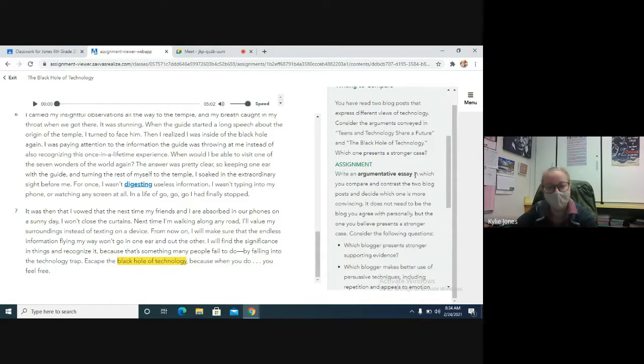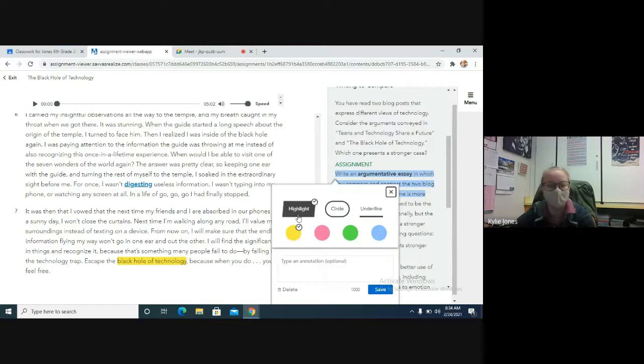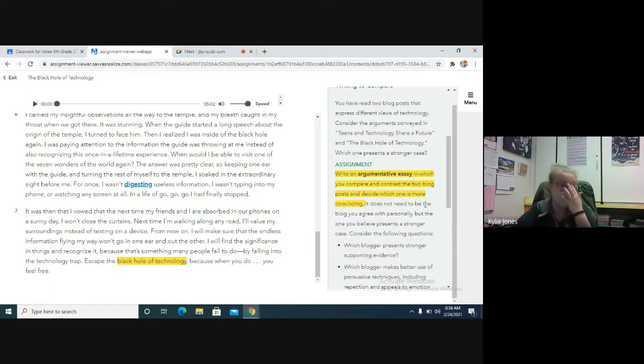It says write an argumentative essay in which you compare and contrast the two blog posts and decide which one is more convincing. So this is the assignment you're working on this week for the rest of the week. An argumentative essay, so 5 paragraphs, where you compare and contrast the 2 posts. And you already just told me which one you guys found more convincing. Most of you guys said this one, the black hole of technology. As long as you're able to say why, you should be passing this assignment with flying colors.